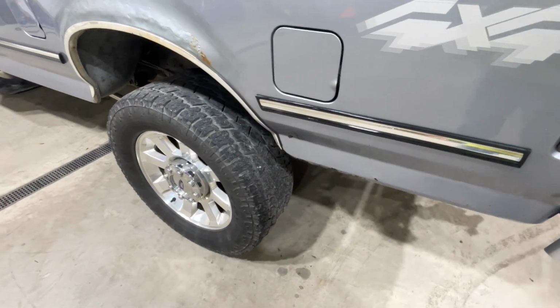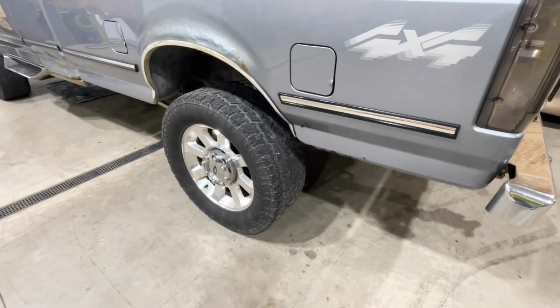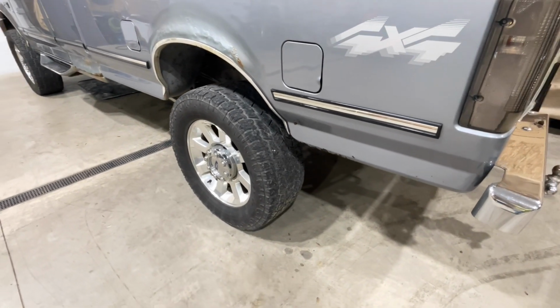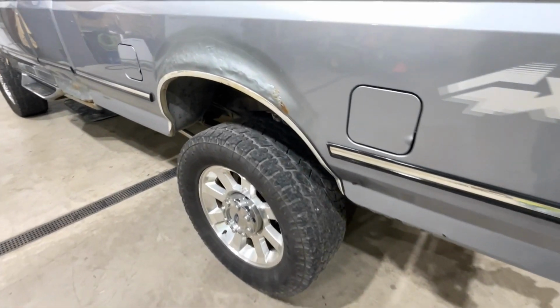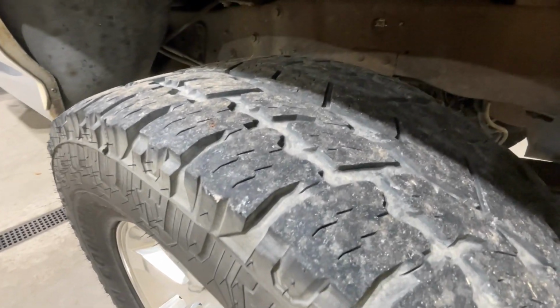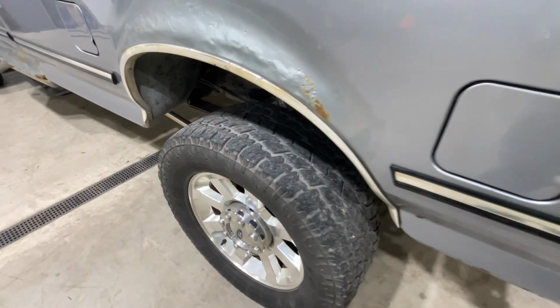We're running a 35 12.50 on here. I love these Toyo AT2 tires. They discontinued them. There's an AT3 out there now. It's supposed to be just as good. I believe there's about 55,000 miles on these right now. I generally get 60 to 80,000 out of a set of these tires.